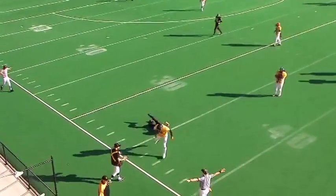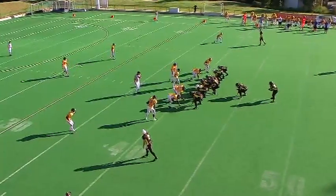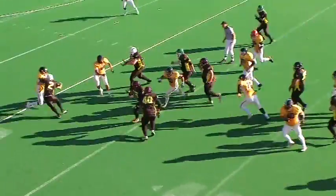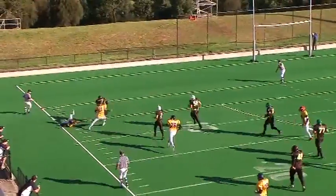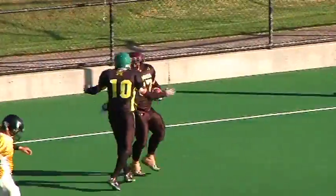Middleton completes. Breaks away immediately. Down the field! He's on the 20, the 15, the 10, he will score! Touchdown Raiders!